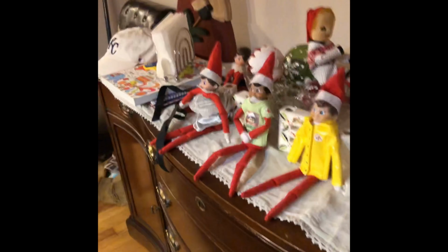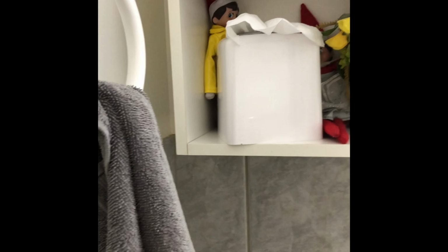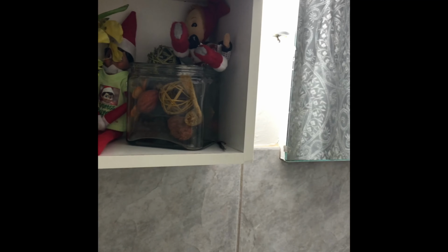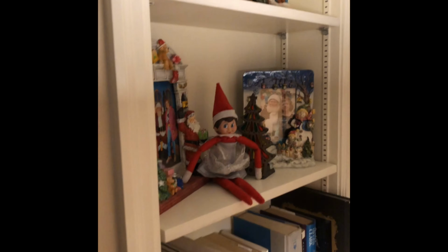Here are my elves in the bathroom. Yep, there they are. Day 26 of elves today. My elves are all in different places once again. So here's Bella, Cinder Kelly.